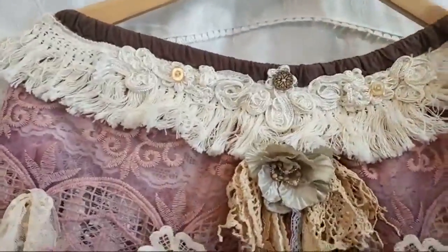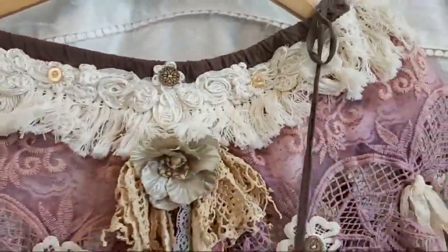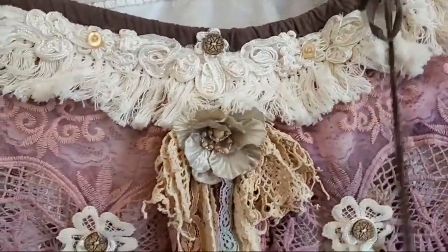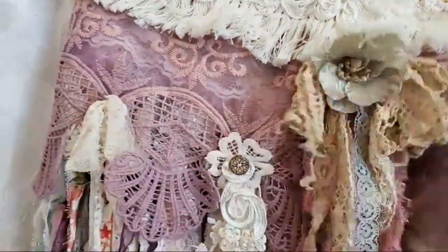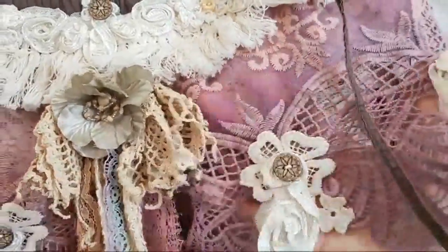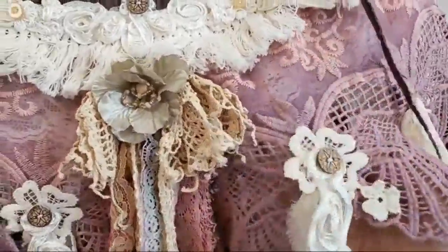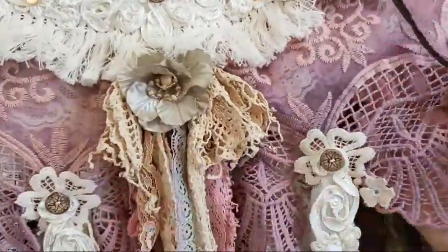And here you can see this was a skirt already, and it was a drawstring skirt. So this actually adjusts in size also. And then, let's see, this piece here is something I hand dyed myself. And I've had it in my shop. I had plans for it. I had sold a few yards of it, but I decided I wanted to keep some of it.